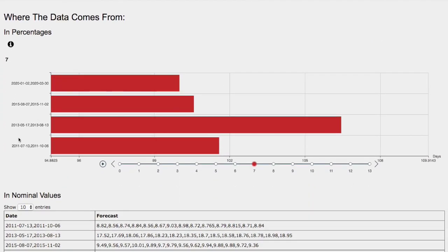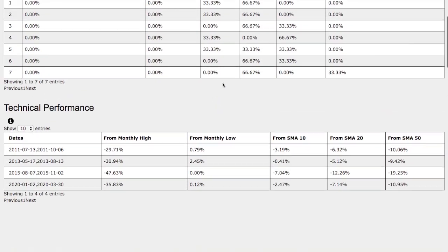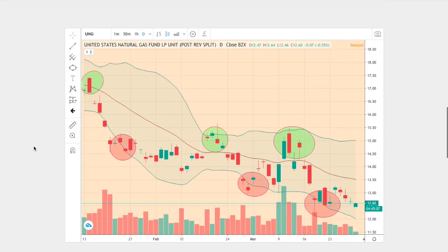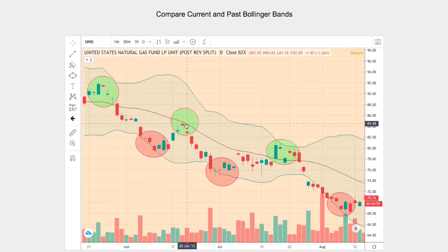So the model that we just examined was May 17, 2013 to August 13, 2013. Back then, natural gas was up around 6.5%. And if we head back to the day-by-day probability model on the 7th day, we are in the standard deviation of 33% chance for natural gas to head up higher between 6 and 10%. And one thing to note for the trend in question: as we observed here on this point, it was touching the upper Bollinger Band. However, on this instance, it is touching the middle Bollinger Band. So do take that into consideration.